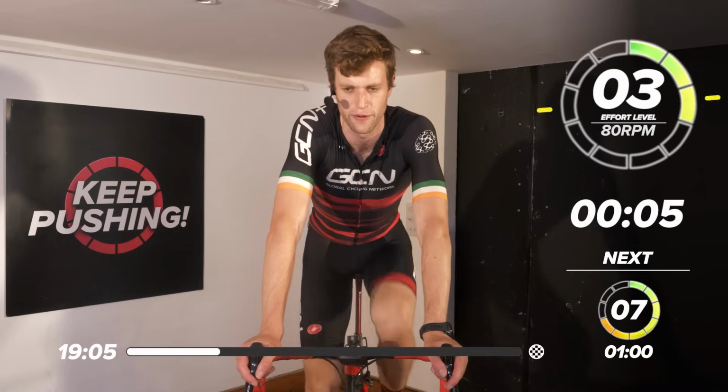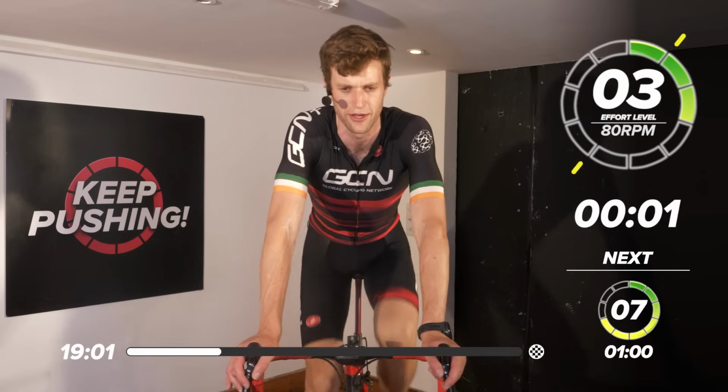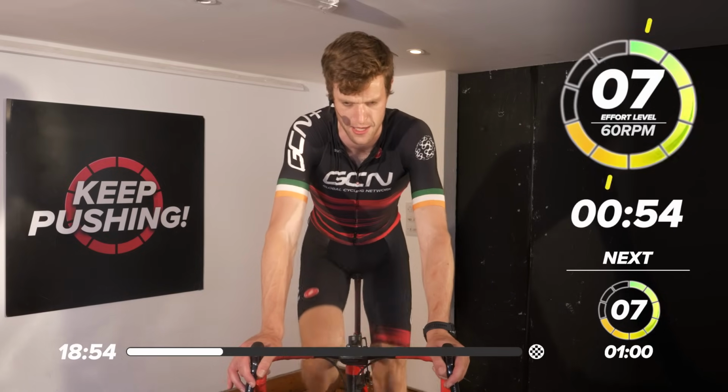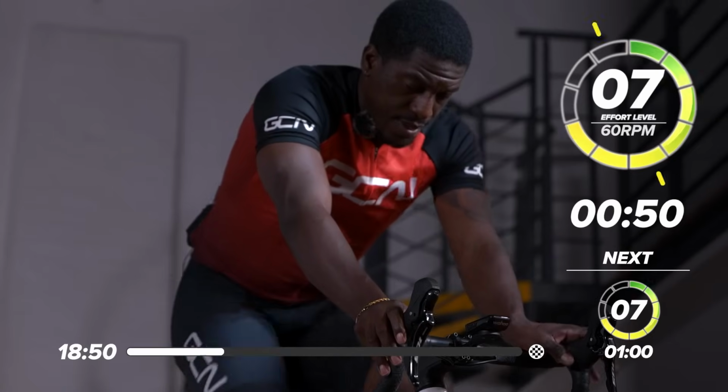And in 5, 4, 3, 2, 1, here we go. 7 out of 10, 60 RPM. So nice and slow, make sure in the right gear to match the effort.